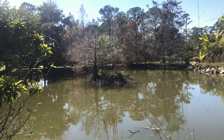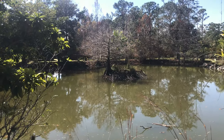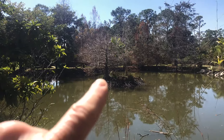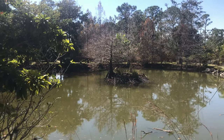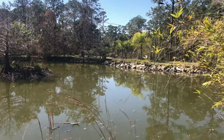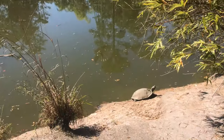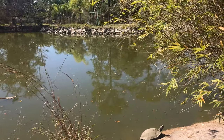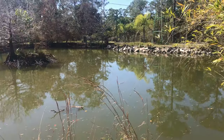Check it out. You got all these beautiful animals out here in nature, and look at me, I'm sitting over here just soaking it all up. This cypress tree right here, thing has just got the most awesome root structure on it. There's turtles everywhere in here, tortoises. I'm not a reptile expert by any means, but definitely a nature lover. Look at them all going. So many ponds out here.